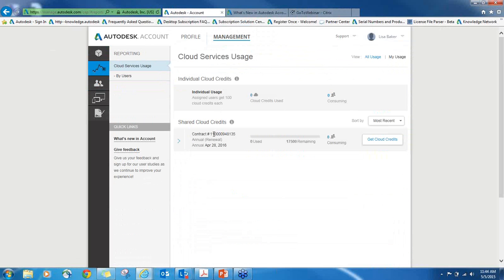This shows usage, individual usage, and shared. The individual usage is actually outdated. There used to be individual cloud credits, but they have changed that, and there are now only shared cloud credits. Obviously, all of them are remaining here since I don't do anything on this contract.